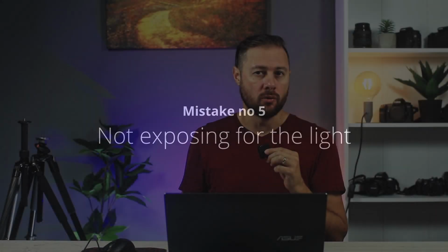Mistake number 4 is not paying attention to the shadows. Sometimes, especially in harsh light, the shadows are really short and can create some artifacts that are not pleasant to look at, so make sure you pay attention to the shadows. Mistake number 5 is not exposing for light. Usually I'm looking for scenes where I'm having darkness, I'm sitting in the darker area and I'm photographing towards light, and you always expose for that area of light.